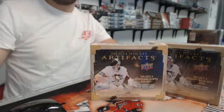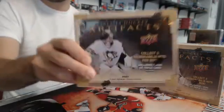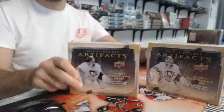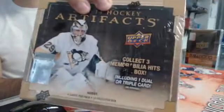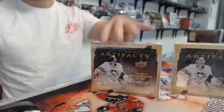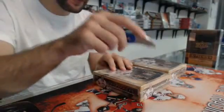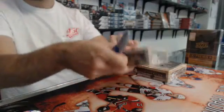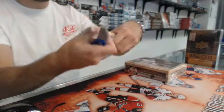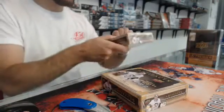This is Joe from 450 Sports, and we're about to do break number 368 out of eBay, which is a double box of Artifacts Hockey 2013-14. Here's the two boxes. Let me just open both boxes. We're going to have 20 packs to open. Good luck, everybody.